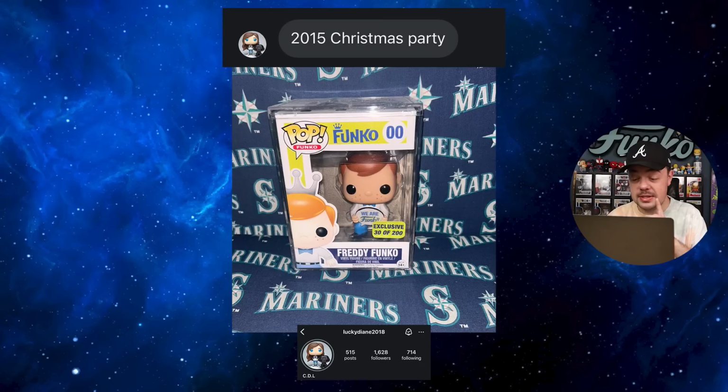But she sent me this. This might be one of the most rare Freddy's that I've ever seen. It's limited to 200. She told me it's from a Christmas party, a Funko Christmas party from 2015. And personally, I don't think I've ever seen this pop. So like I said, she's always sending me some really good stuff, but this might be one of the best things that she's ever sent me.